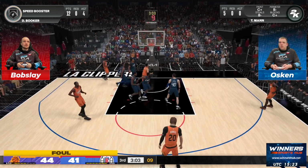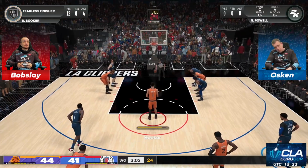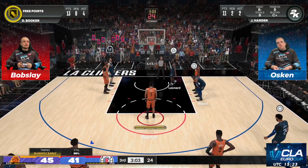Here's Booker, and that one clearly a foul. Gets the whistle, and two shots coming up. I like when Devin Booker's decisive about forcing the action. It's clear the defense is respecting his ability to score the ball.